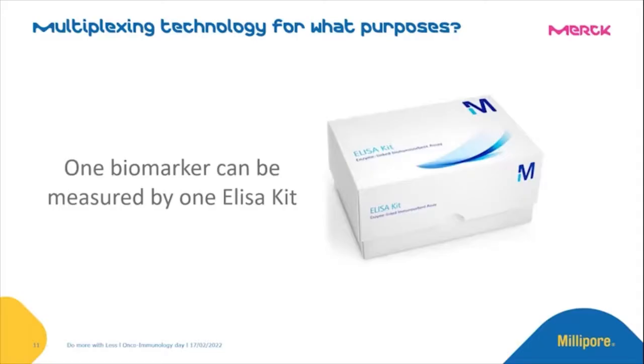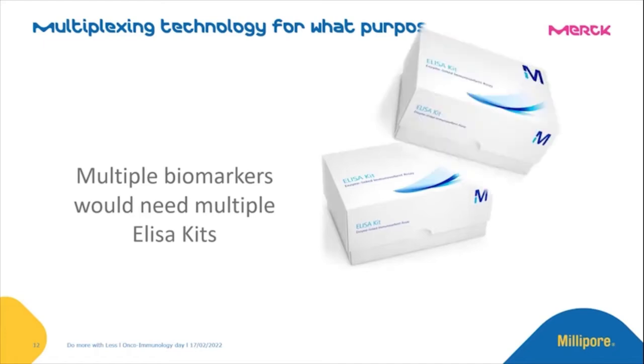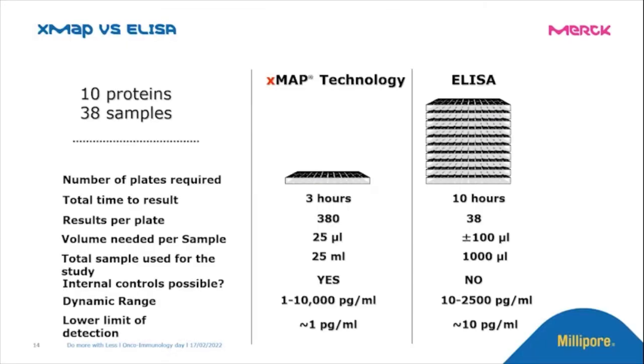So, we've seen ELISA. I personally know that lots of researchers are still comfortable with the ELISA technique, but I will always recommend researchers to use ELISA if they are studying one biomarker. One ELISA kit will be sufficient. If they are looking for multiple biomarker profiling, then can you imagine your lab being drowned under all these ELISA kits? That is not a convenient solution. So Luminex, the mother company of the multiplexing technology, came up with a solution called the xMAP Technology. And in this slide, we will see the difference between the two technologies.